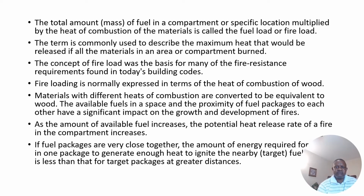The total amount of mass of fuel in a compartment or specific location multiplied by the heat of combustion of the materials is called the fuel load, or the fire load. The term is commonly used to describe the minimum heat that would be released if all the materials in an area or compartment burned. The concept of fire load was the basis for many of the fire resistance requirements found in today's building codes. Remember, we are going to look at building codes also in this course.